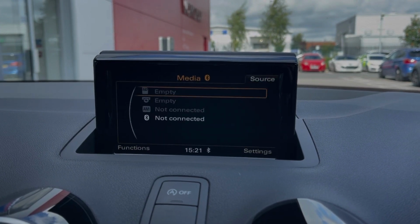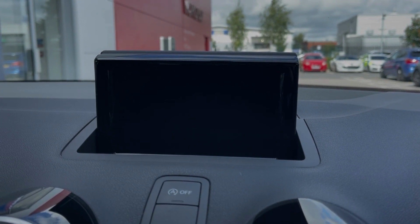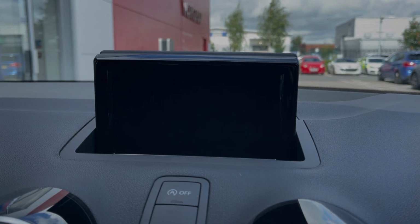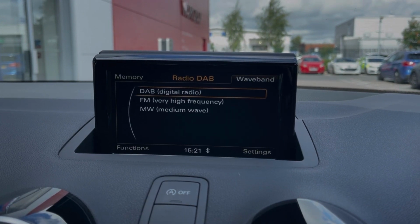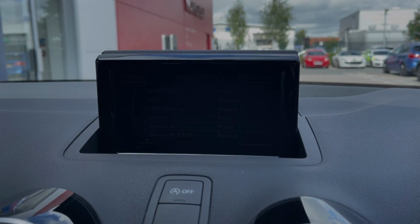In terms of music, you can stream via Bluetooth or the Audi Music interface. You can also insert CDs and SD cards, or of course you can access DAB, FM and medium wave radio. Got plenty of preloaded stations available there.